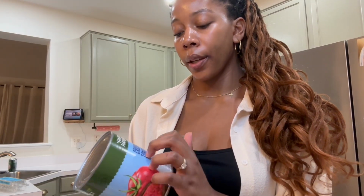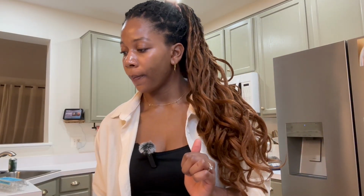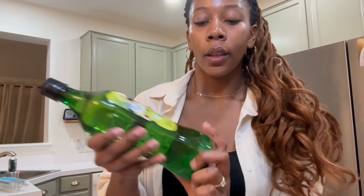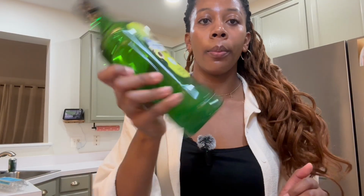There's a few other ingredients that are going to be in it, like some different vegetables and things like that, but we already had those on hand, so we just needed to pick up a few of the items that were needed in the recipe. We needed a refill of some avocado oil. So got a large container of this from Walmart.